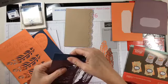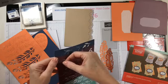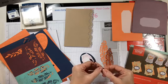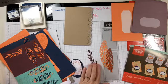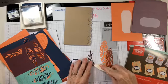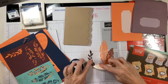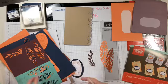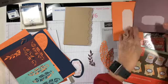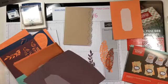Let's pull out this one that's gotten a little jumbled here. There. And I'm just going to take my bone folder and smooth that out very carefully. And there, that looks great. It doesn't look like there's anything wrong with it. So then we need one of these large envelopes as well.